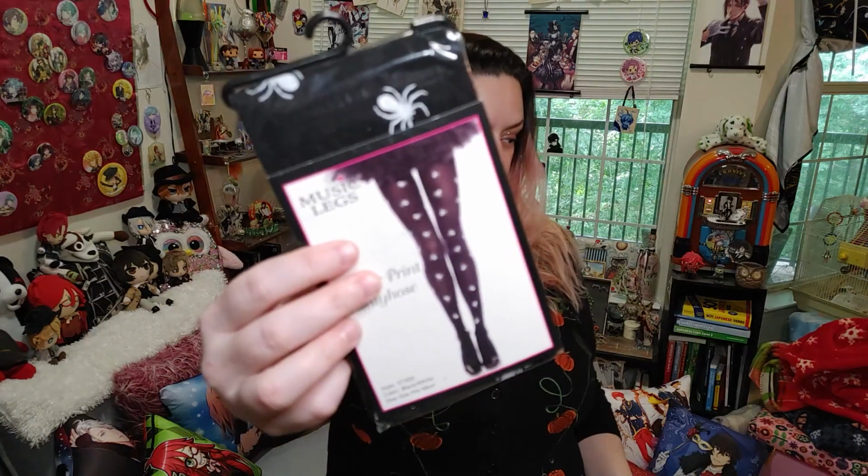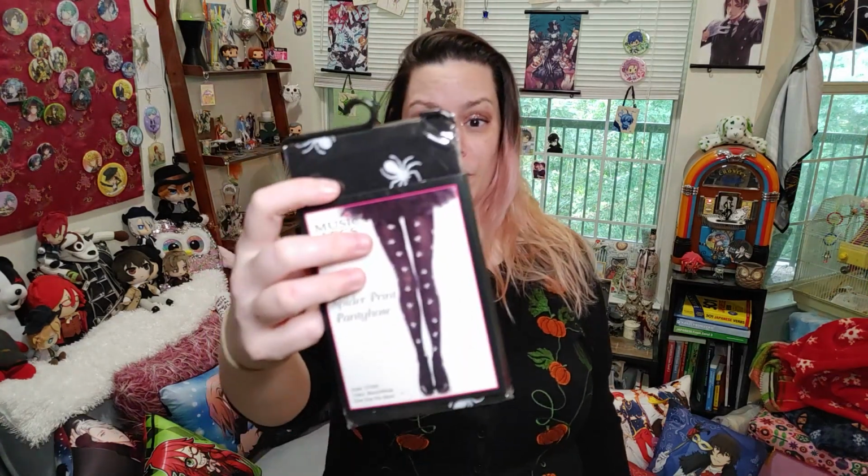So, yeah, there's that. So anyway, one of the other things that I bought that I'm going to show you, I'm not going to show you each and every one. I'm not going to try them on, but I bought a bunch of Halloween tights. So all of these were $14. So we have the creepy crawly spider print tights. You can kind of see they're black with white spiders all over them. Would have been better if they were glow in the dark, but they're not. So we have those.